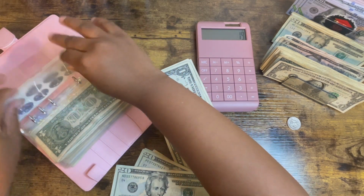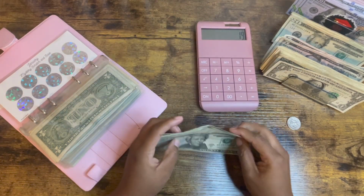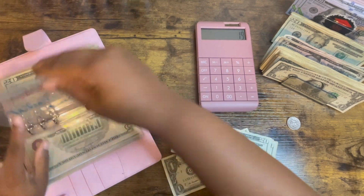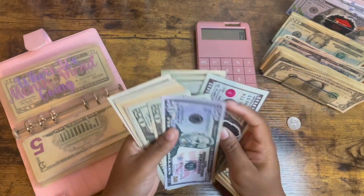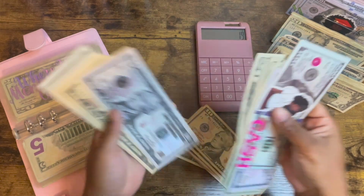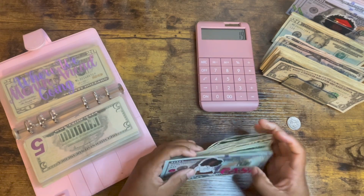And we will start January at January's first cash stuffing. So this money is actually all going into vacation because we have a Disney trip planned. And we have to get clothes. We just have to get a lot.